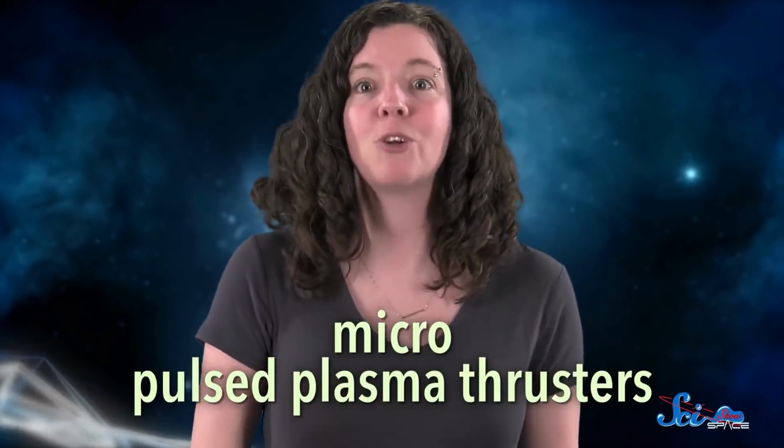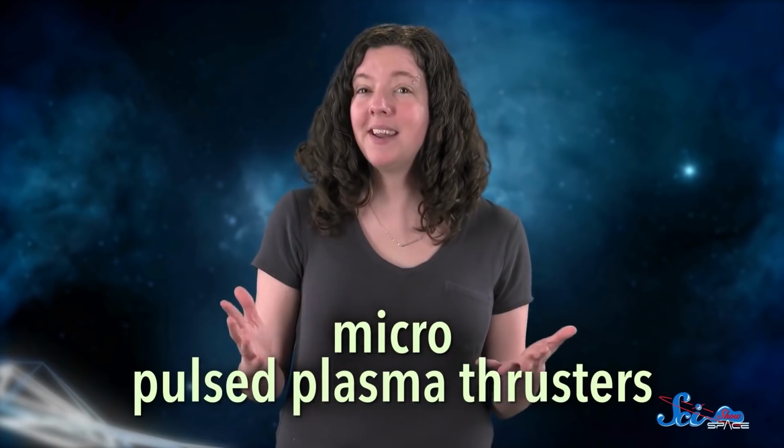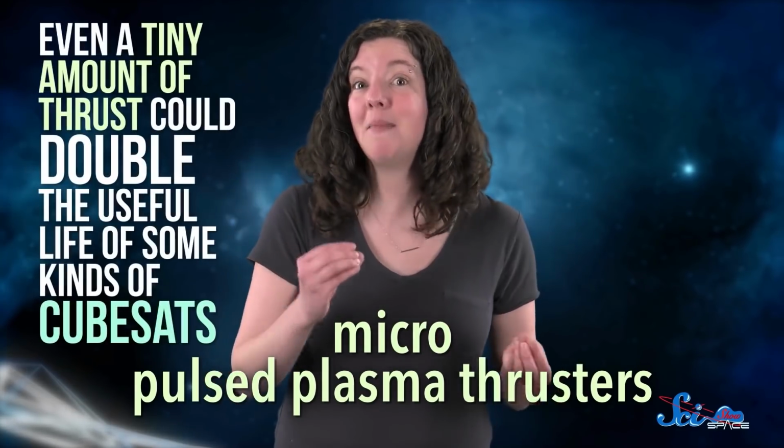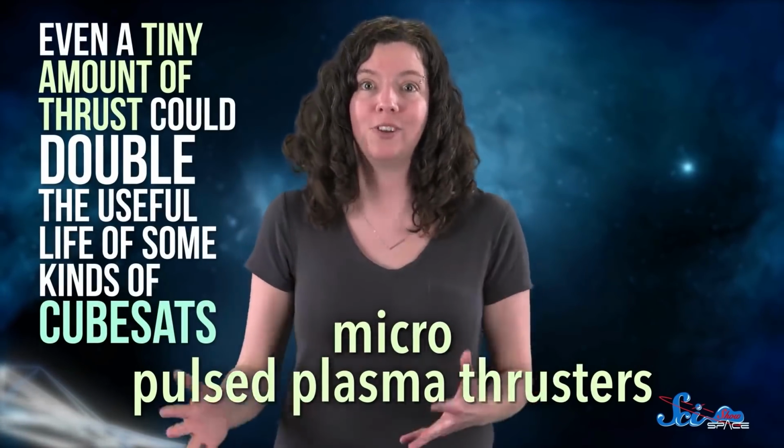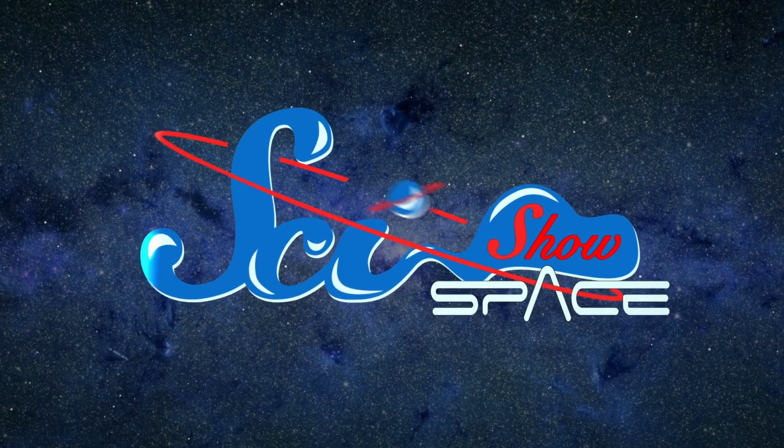So one solution is micro-pulsed plasma thrusters, which can weigh just a few hundred grams and measure under 10 centimeters on a side. That might not sound like much, but even a tiny amount of thrust could double the useful life of some kinds of CubeSats. They'll likely need to undergo more testing and development before they're ready for prime time. But someday we could have a whole fleet of Teflon-eating satellites. Not bad for the same stuff that coats our kitchen pans.